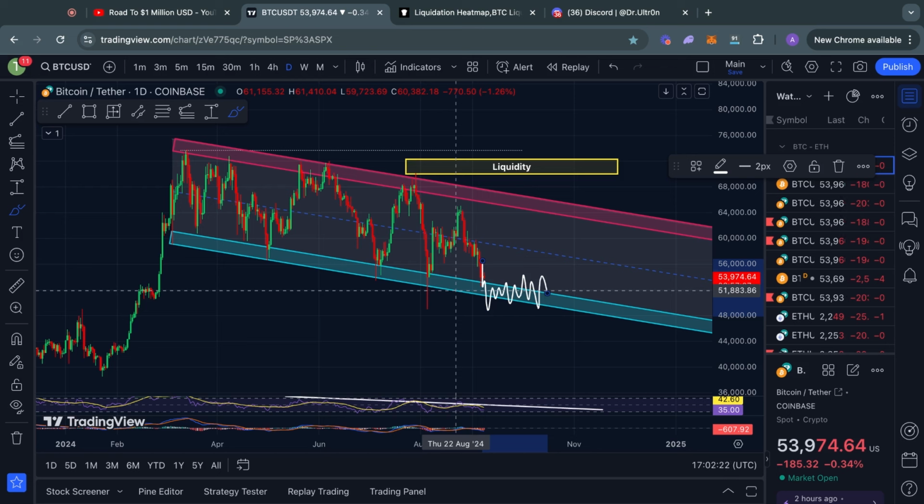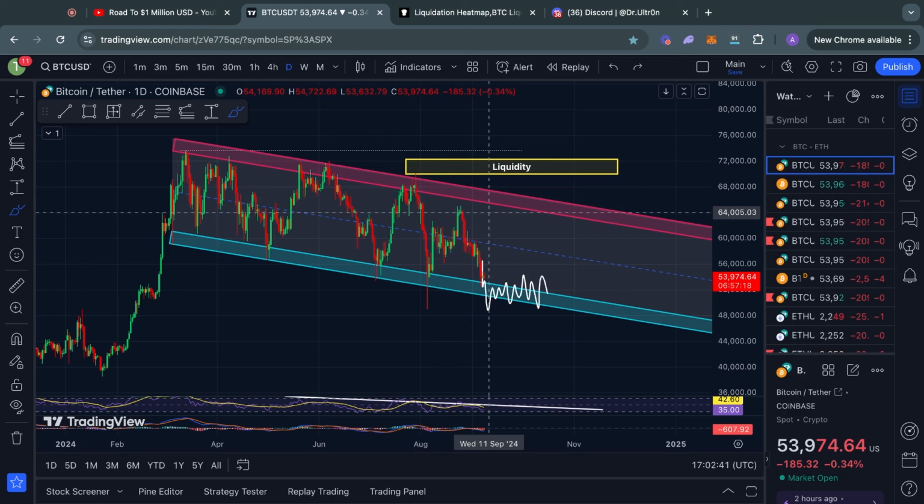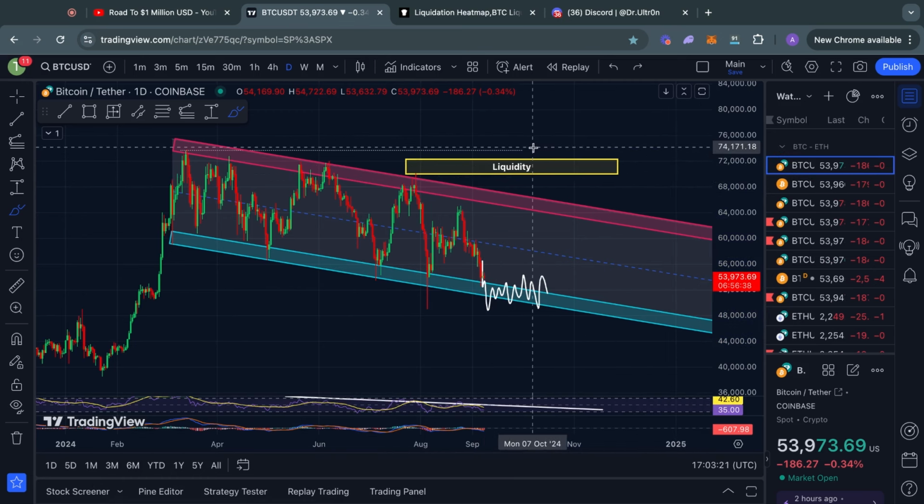I don't know what situation you're in, but for me personally, at least, I am okay with taking on a little bit more risk, because I made a lot of money trading this range, buying these lows of the range and selling at the highs of this range. So I have a lot of profits to play with without putting my own actual capital at risk, right? But either way, I do think that at some point we are coming back up to this liquidity here to punish all of these people that are shorting Bitcoin in a bull market.